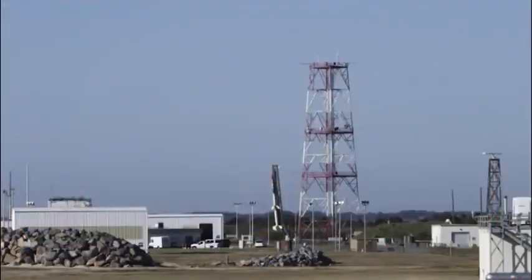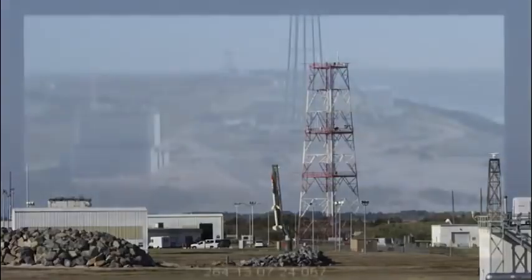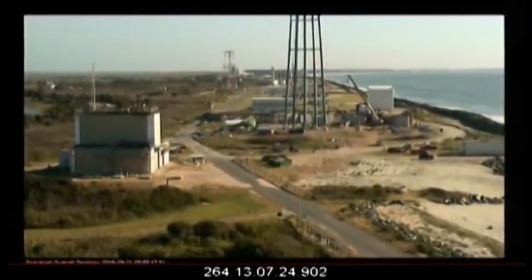We believe that we've got all systems green at present. The range itself is clear, airspace and sea space, all the systems are operating nominally. The payload has gone through a complete power-up. We're about a minute and a half away from launch.